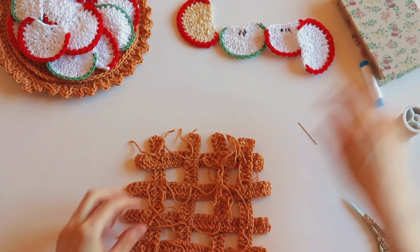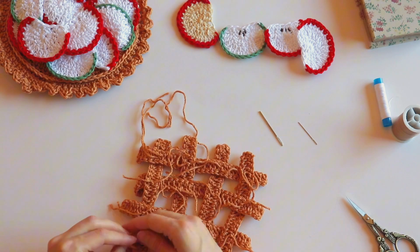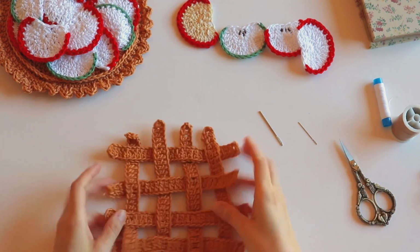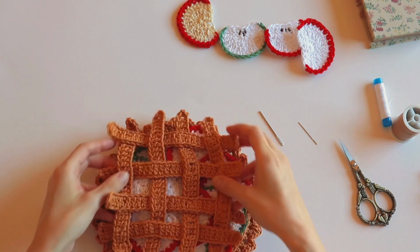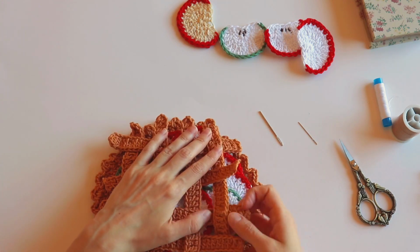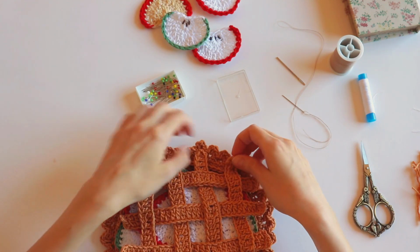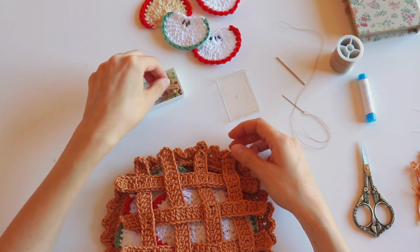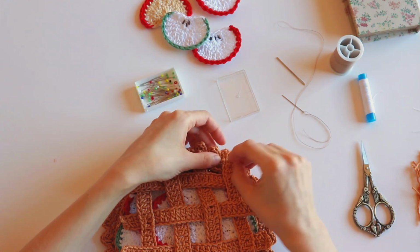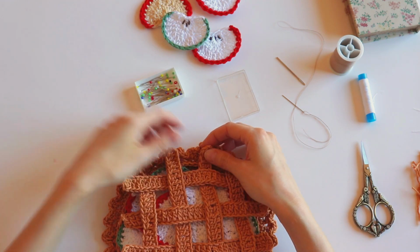Okay, so I'm just going to tie all these knots. Perfect. And now I'm actually going to attach the lattice crust with that same cotton yarn, so it's going to be strong and heat safe. The way I designed it, these ends will go nicely with the crust. See, you can attach it there and it's going to be perfect and not visible at all. So you just have to stitch it all the way around.